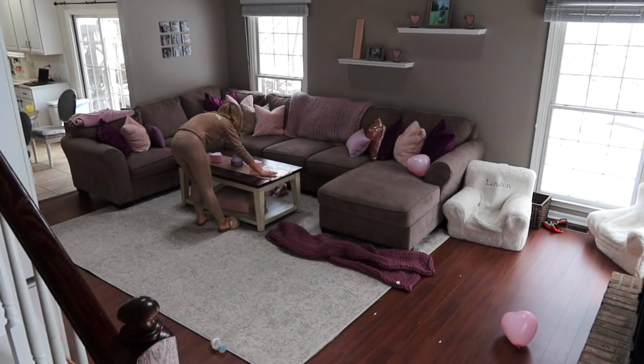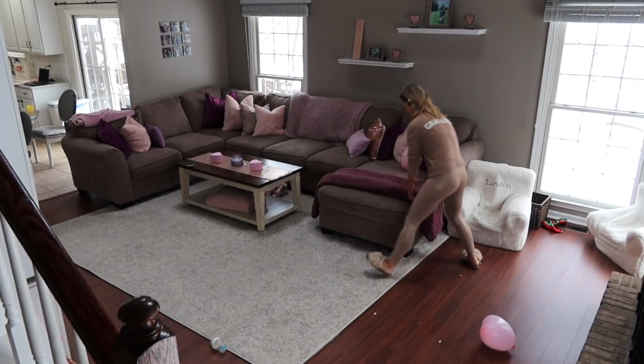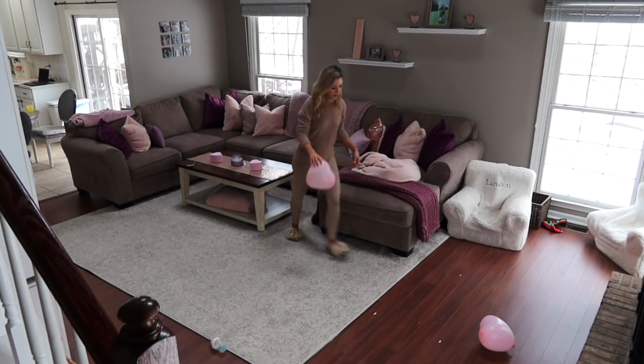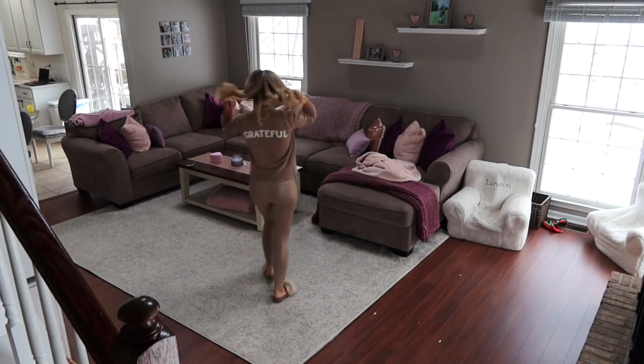And I'm just going to continue making sure the rooms that the guests see are decluttered. I'm going to pick up the pillows and throws, make sure that the couch looks straightened, and do a quick sweep of this room so that some of the visible dust on the floor is all swept up.